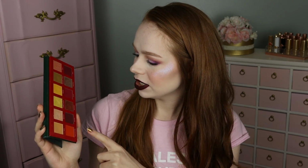I just find the mattes in here really hard to work with, but I think that this is one of the prettiest, that's my hair, one of the prettiest neutral palettes without having a single plain brown in it. All of the browns here have a really rich kind of red plummy undertone.